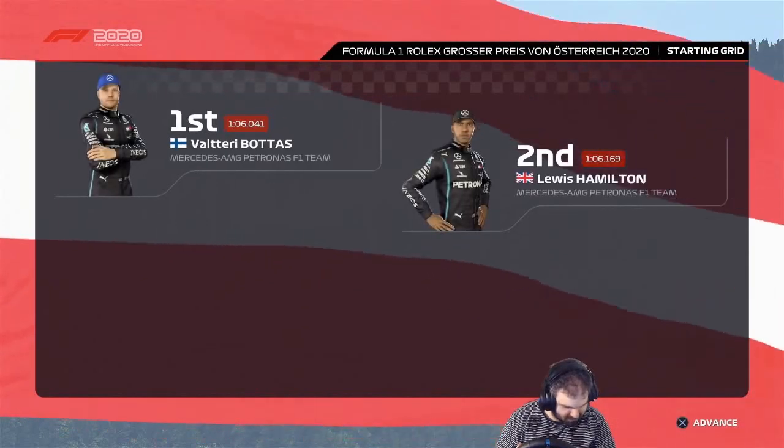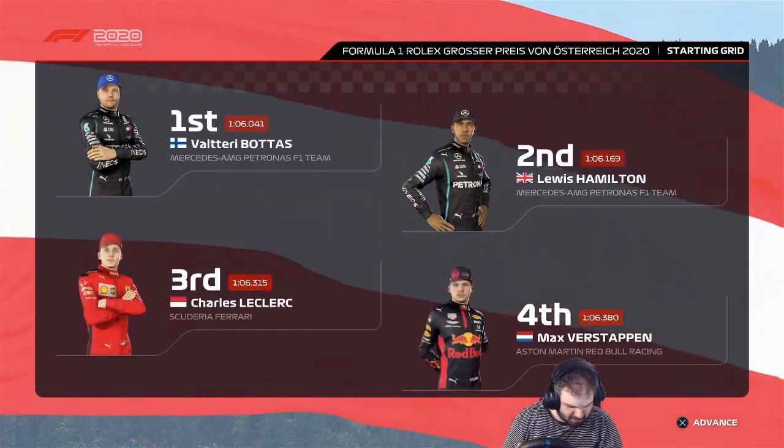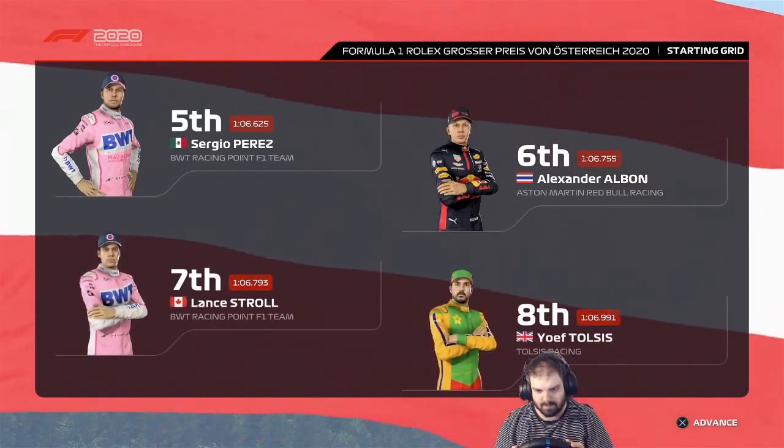Let's run you through the driver grid order for today's exciting race. Good job yesterday from Valtteri Bottas. The Finn starts from pole position, and Lewis Hamilton completes the front row. Looking down the rest of the grid, we have Leclerc, Verstappen, Sergio Perez, and Albon, Stroll.